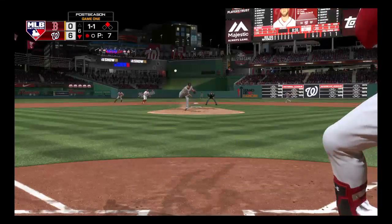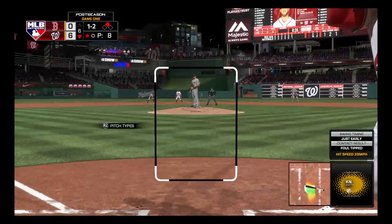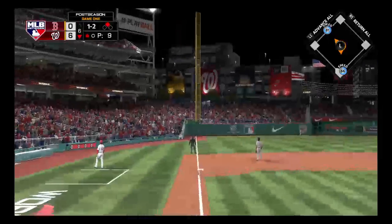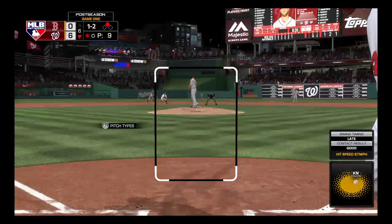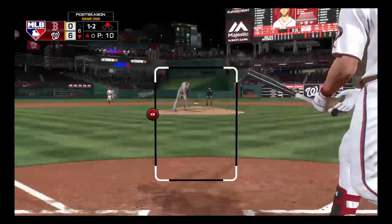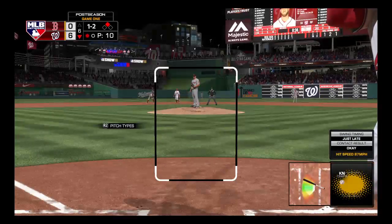Now the 1-1 pitch. A little bouncer. Foul ball, strike 2. The 1-2. Down the left field line and deep. And this will wind up a foul ball. High and deep down the left field line. And this will wind up a foul ball.